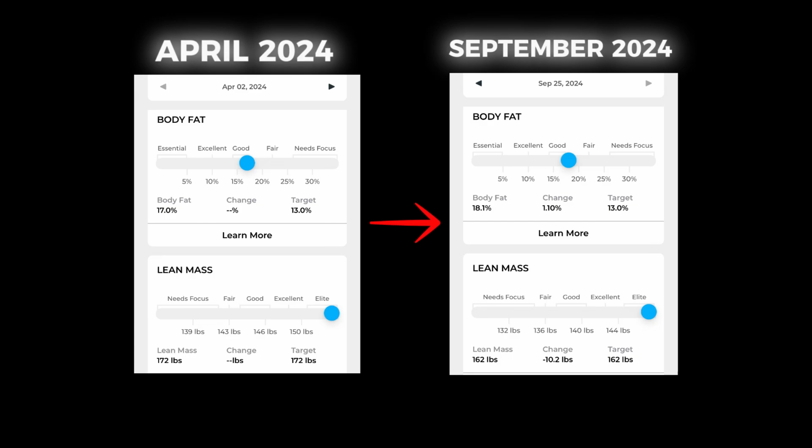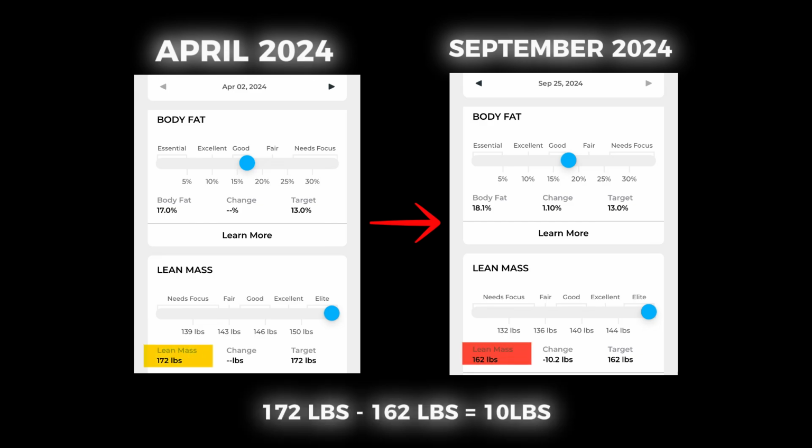because I just wanted to know where my body fat percentage was, where my muscle mass was. And I could not believe it when my DEXA scan results told me I had lost about 10 pounds of lean muscle mass. Now, I was trying to figure out what the variables were. How could this have happened? How did I lose 10 pounds of muscle mass? What had actually changed in my day-to-day life that would have caused this?